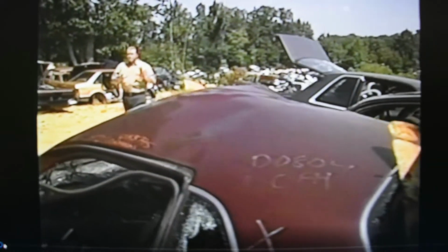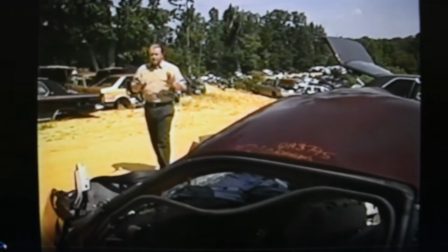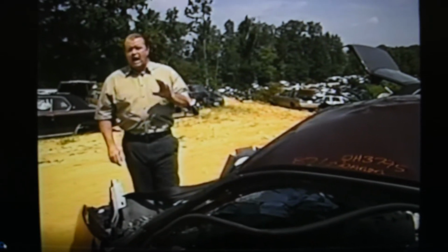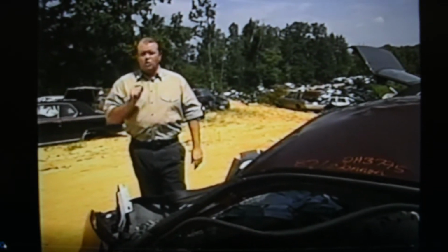Each year, the shattered remains of thousands of wrecked cars end up in junkyards just like this. These rusting hulks are grim testimony to increasing injuries and fatalities that plague our highways. This year alone, roughly 45,000 Americans will die on our roadways. Some of these deaths are preventable.